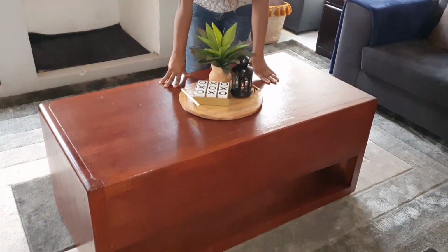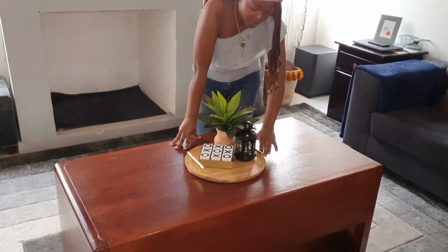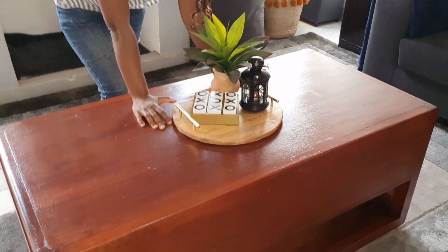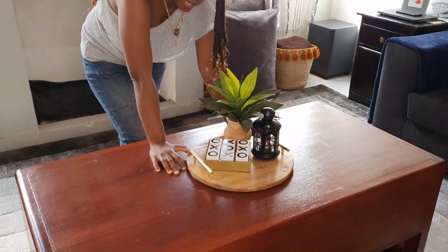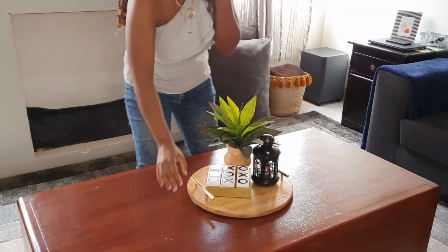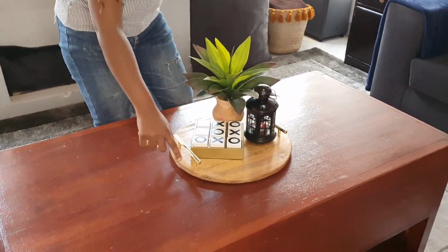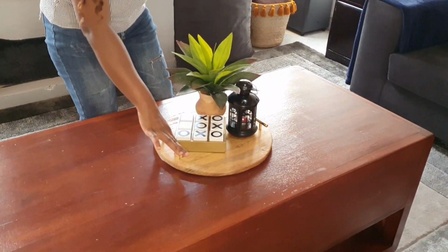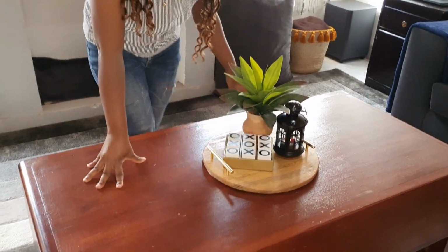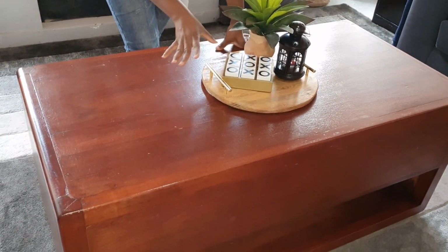So here we have our coffee table. This is where we have most of our dinners actually. So on here I have this round tray with metallic handles. This tray was inspired by an Instagram page. I have forgotten the name, but they inspired me to make this. So I just went to the fundi, made a circle piece of wood, then inserted the handles. I just painted it a clear varnish.